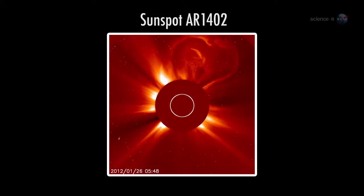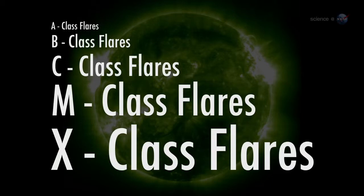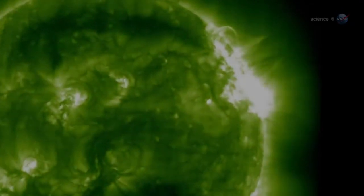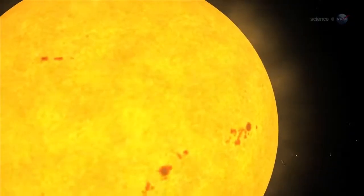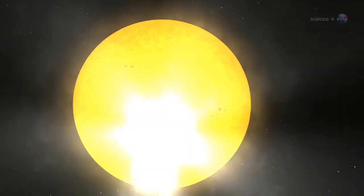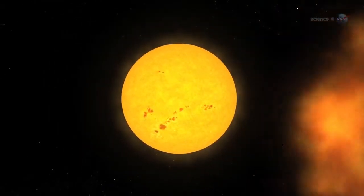The event began when sunspot AR 1402 produced an X2-class solar flare. On the scale of solar flares, X-flares are the most powerful kind. The explosion accelerated a fusillade of protons and electrons to nearly light speed. These subatomic bullets were guided by the sun's magnetic field almost directly toward Curiosity.